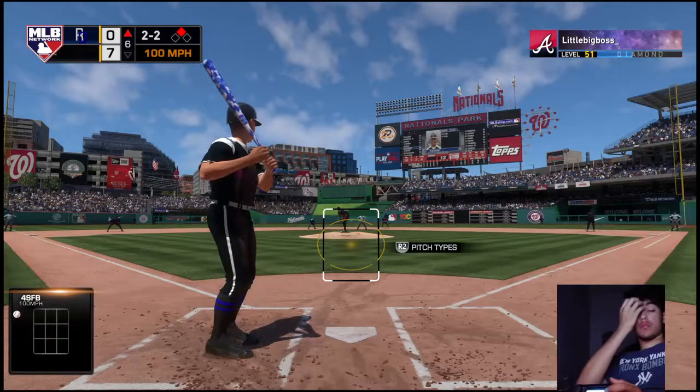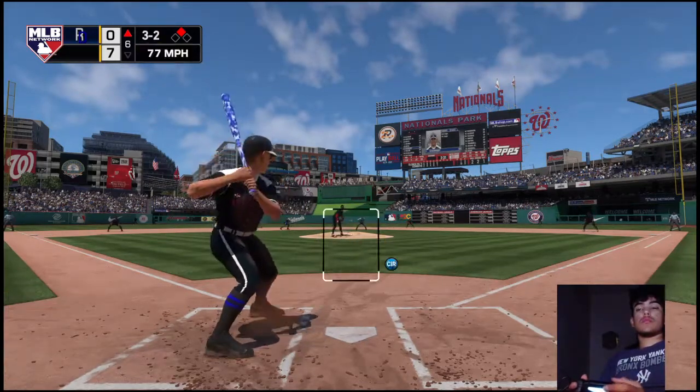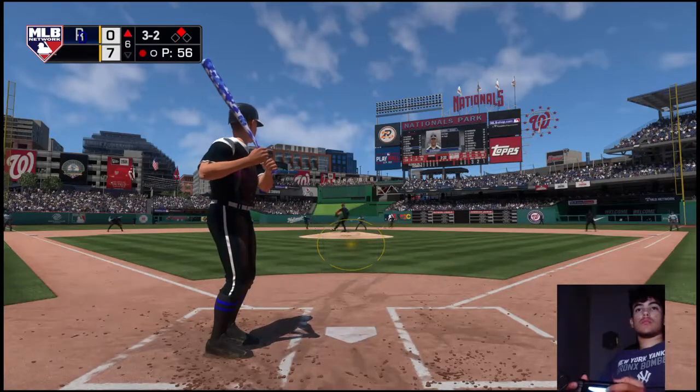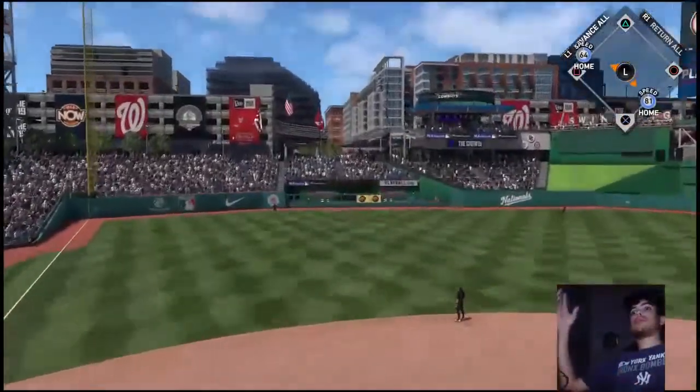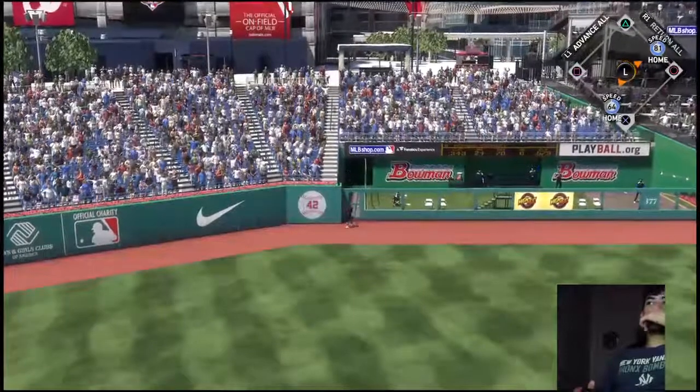Way inside with that one. A pretty easy take there. And he tries to get him to reach for it, but it stays outside. 3-2. Pretty well struck, high and deep to left field. Looking up, Acuna. Adios, pelota.